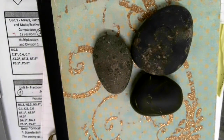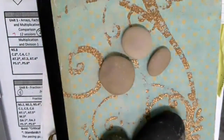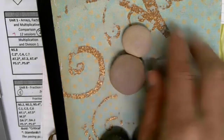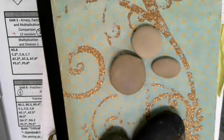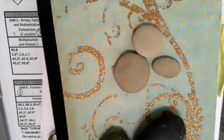I have another set of rocks, these were found on Lake Michigan. Do you notice again how smooth, how round these rocks are? These have also been weathered due to abrasion and to water. They have no sharp edges.